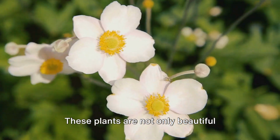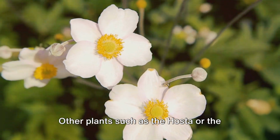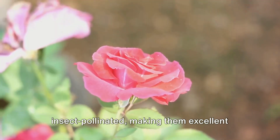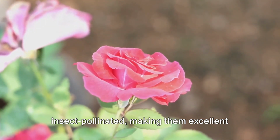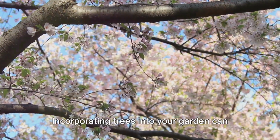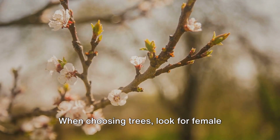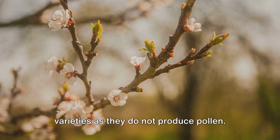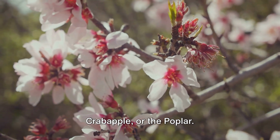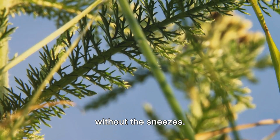These plants are not only beautiful additions to your garden but also boast low pollen counts. Other plants such as the hosta or the hydrangea have showy flowers and are insect-pollinated, making them excellent choices for a low-allergy garden. But let's not stop at flowers. Incorporating trees into your garden can add shade and diversity. When choosing trees, look for female varieties as they do not produce pollen. Examples include the red maple, the crabapple, or the poplar. These trees will provide lush greenery without the sneezes.